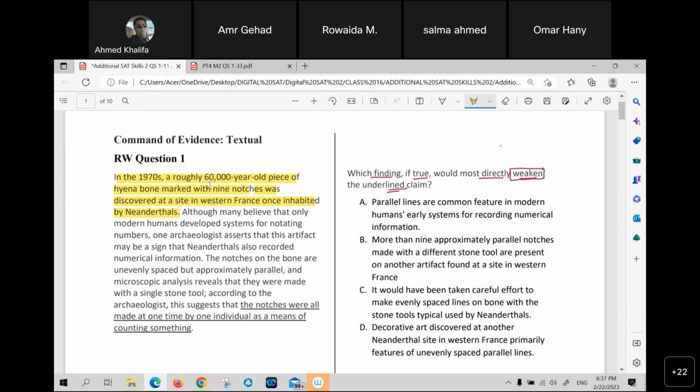The second part, so you got this one now? That was a roughly 60,000-year-old piece of hyena bone. Okay. Then, what else? Let us go through the other part, which is: although many believe that only modern humans develop systems for notating numbers, that only modern humans are the ones who can notate, develop or use numbers.